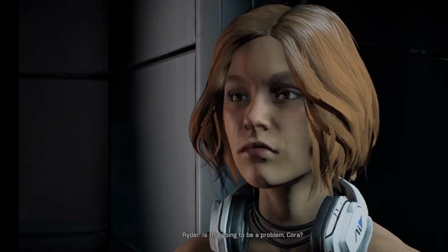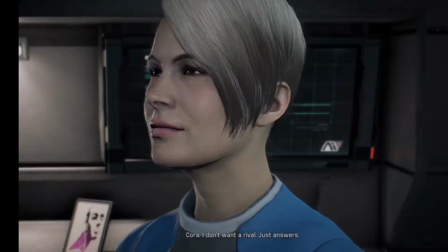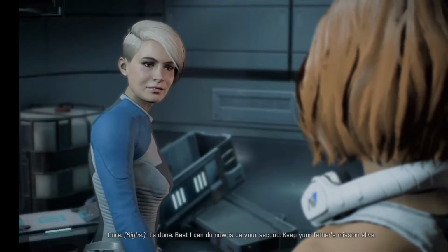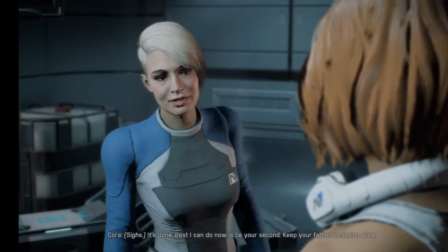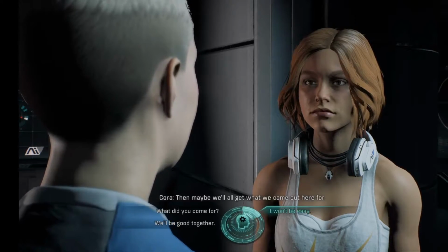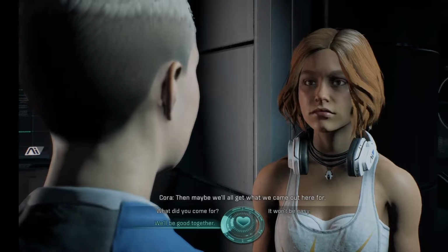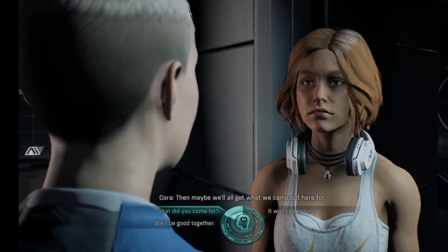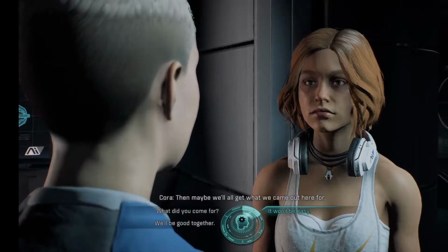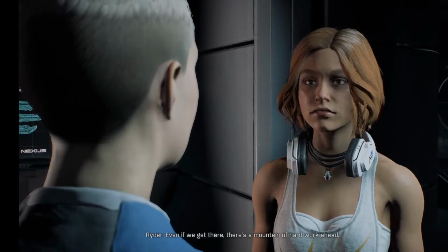Is this going to be a problem, Cora? I don't want a rival. Just answers. It's done. Best I can do now is be your second. Keep your father's mission alive. Then maybe we'll all get what we came out here for. Even if we get there, there's a mountain of hard work ahead.